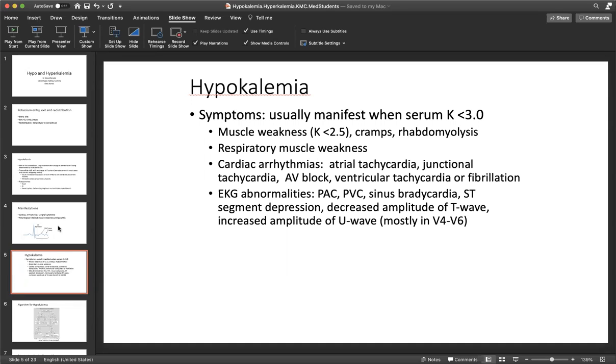When do patients manifest with hypokalemia? You have a normal range between 3.5 and 5.5. They don't have symptoms unless it drops below 3. You start getting muscle weakness probably when the potassium is less than 2.5, especially if it's acute. If it's been chronic, patients are able to overcome the symptoms.